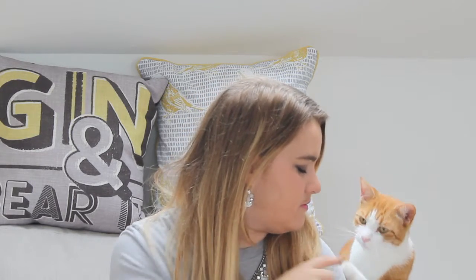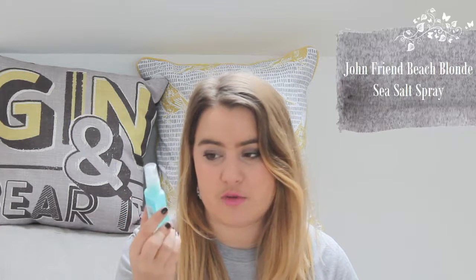Okay. And then products that I use to help with styling. One of them, again, this is a little mini, and this is definitely a summer product for me, and it is the John Frieda Beach Blonde Sea Waves Sea Salt Spray. Again, I've used a few of these, and some of them can feel quite horrible and crispy and not that nice, and not actually really add that much texture. It just doesn't feel very nice.